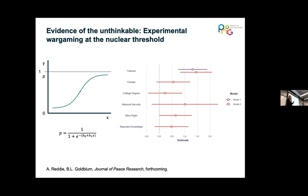Those are very wide error bars. One of the ways that you can narrow error bars is by increasing the sample size. Is that an option here? So definitely for the survey experiment, for the war game, it was much harder than we realized it was going to be to collect a large data set.